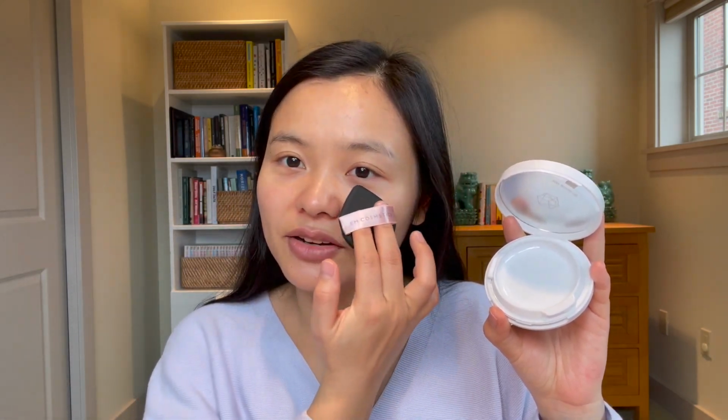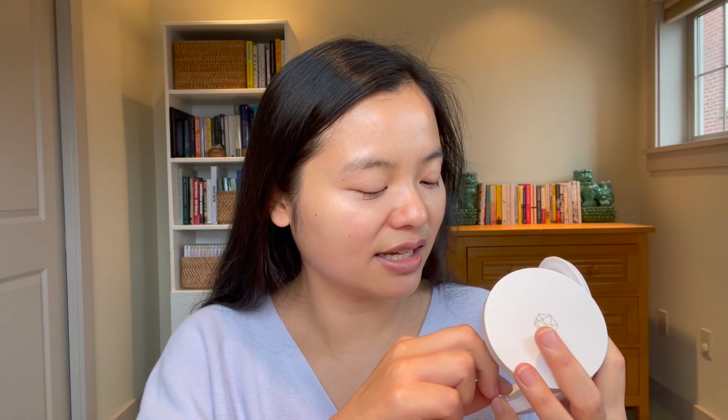So let me just show you guys the compact over here. It's this really nice, simple white compact, and it has this cute little puff here that's shaped in this sort of teardrop shape, so you can kind of get in nicely under the eyes. And then here we have the cushion itself. So let me actually just remove this. There we go. So this is how the cushion looks like.